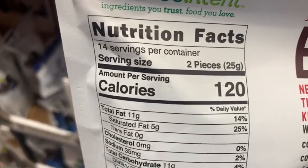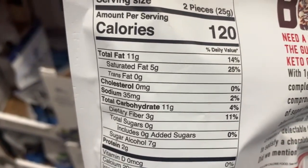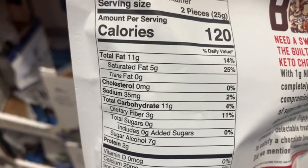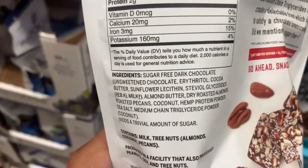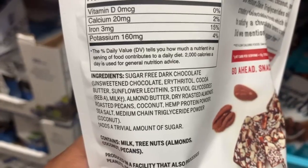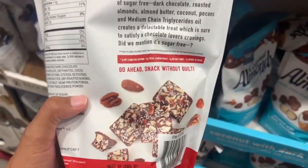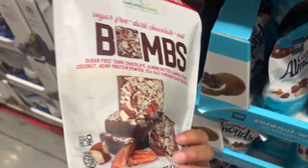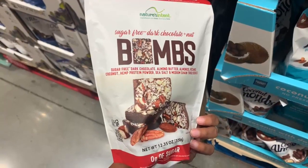So serving size is 2 pieces, 120 calories, 11 grams of fat, 11 grams of carbs. It does have 3 grams of fiber, which is nice to throw in there, and then 2 grams of protein. So one of the protein sources here I can see was the hemp protein powder, so just make sure you guys keep that in mind. This looks like a really tasty snack. Hopefully I get to try this one as well pretty soon.